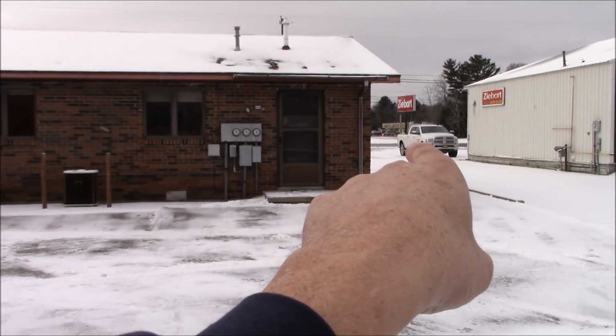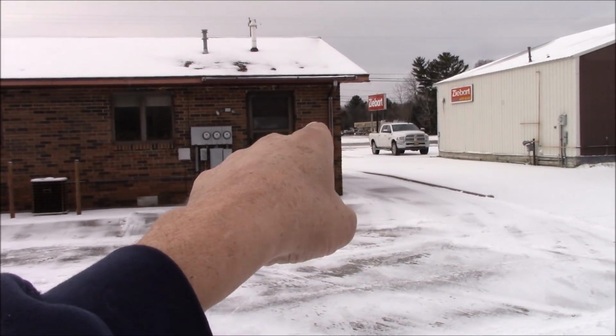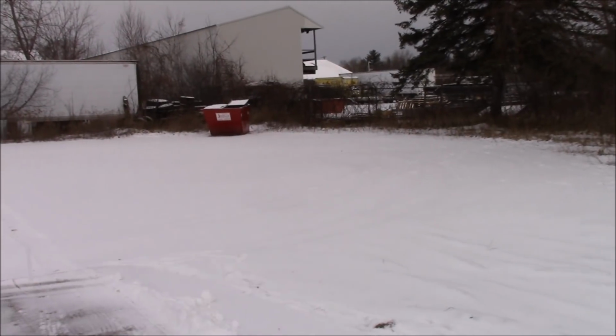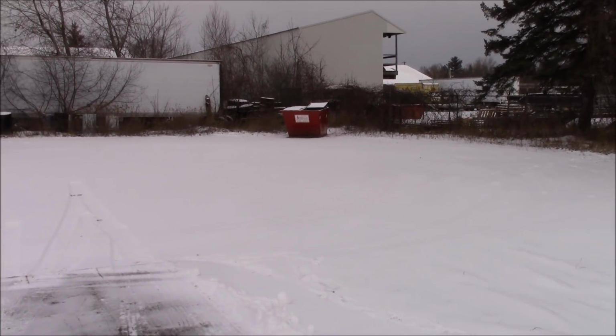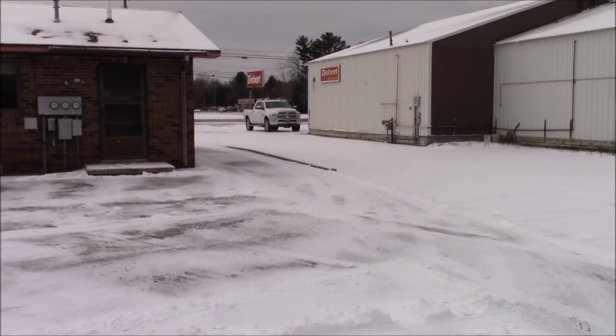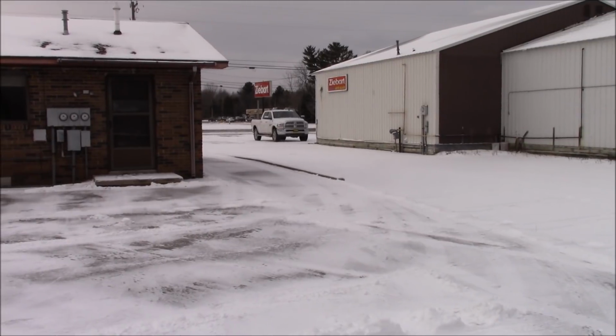That whole lot out there in the front gets shoved over to the side, and then they have to push it all the way back to here. They cannot pile anything up in the front of the building, that's the ordinance for this area. So everything has to be pushed off because of clear sight issues, I guess.